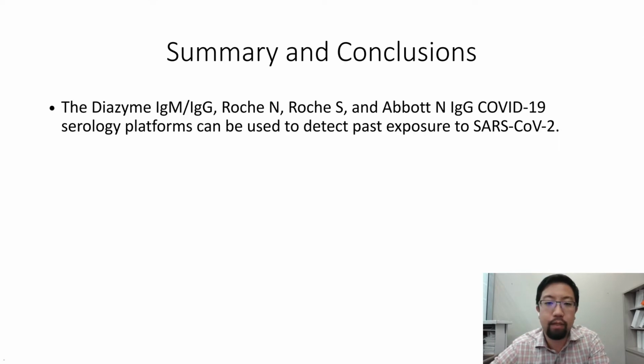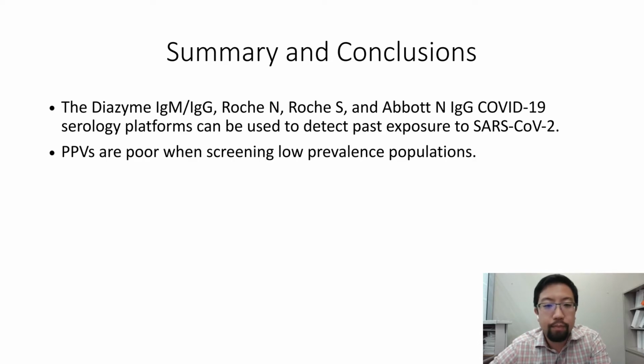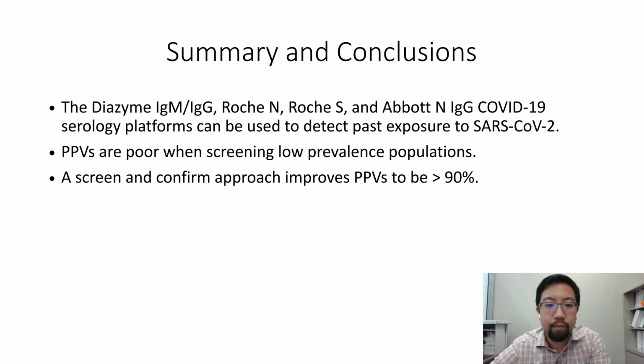So that brings us to our summary and conclusions. First off, all of these platforms, the Diazyme, Roche, and Abbott assays, can be used to detect past exposure to SARS-CoV-2. It's important to remember that positive predictive values are poor when screening low prevalence populations. That's true of any clinical assay, not just these serology assays. In order to robustly perform serology testing in low prevalence populations, a screen and confirm approach should be used. This should help your PPVs be close to or even above 90%.